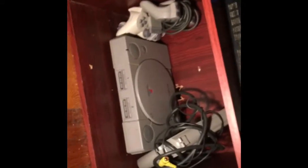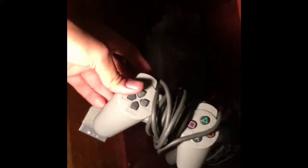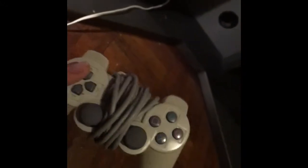And finally, the PlayStation 1 controller without the analog stick. And also the controller with the analog stick. The color is very nice. That off-white grayish. Very nice.